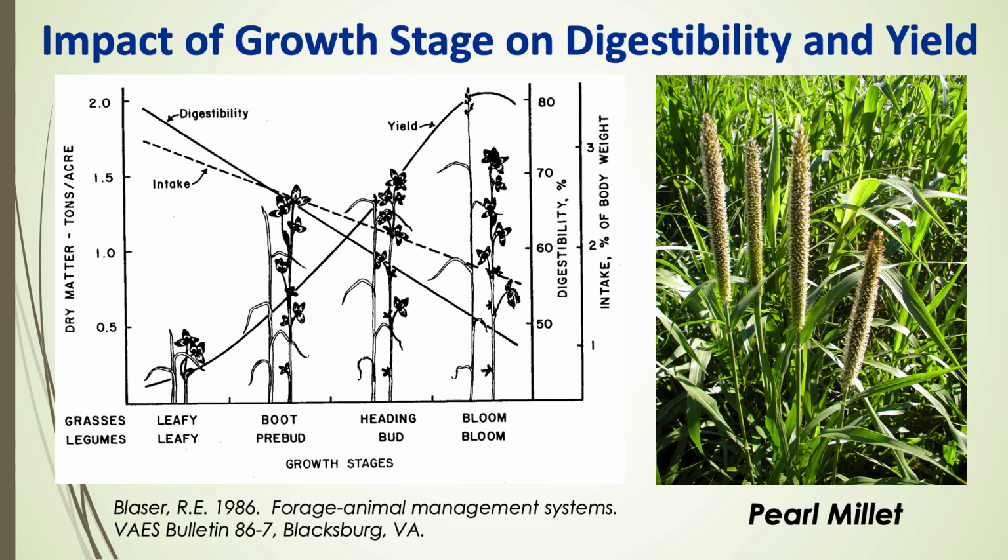And that's going to be for grasses at late boot or early head when that seed head first comes out. That's going to give you a good compromise between how much yield you get and what the forage quality is. For our legumes, like alfalfa, you want to be at 1/10 bloom, so about 10% bloom. For red clover, we'd say a little bit further past 10% bloom. That's going to give you a good compromise between how much yield you get and what the forage quality is.